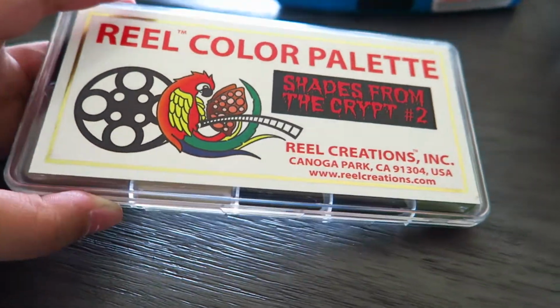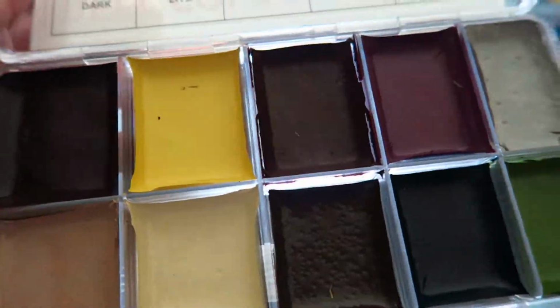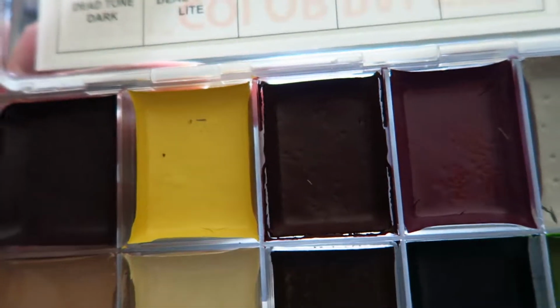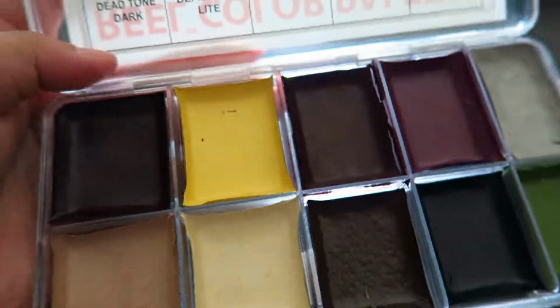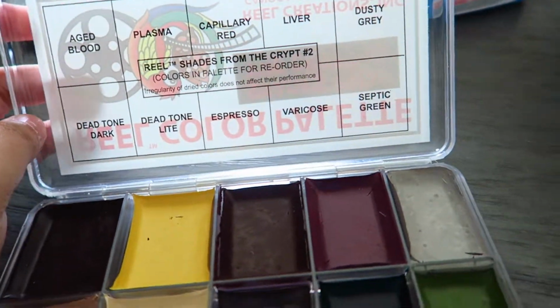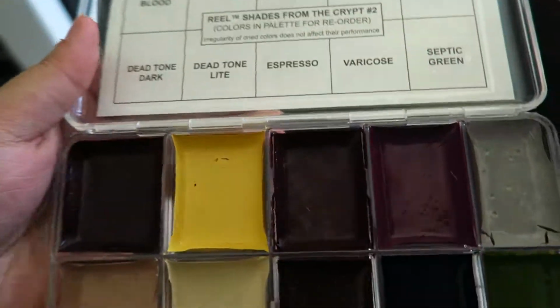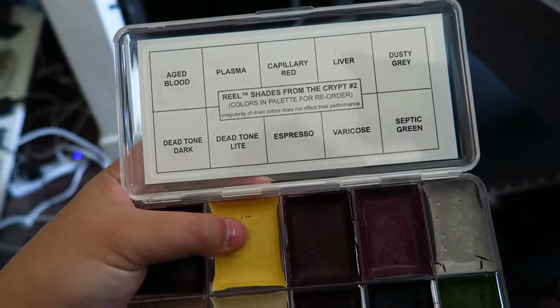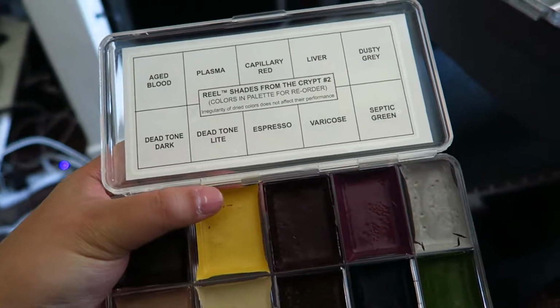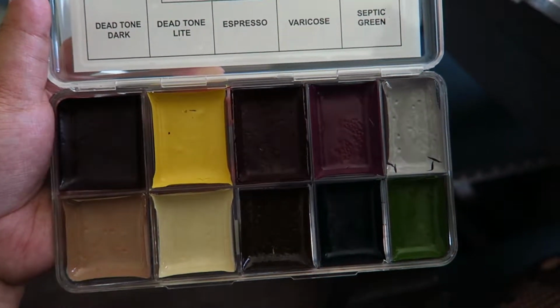Okay, so I kind of wanted to show what the inside looked like, because I've never really seen it. I will say that these, right off the bat, smell like crayons. So they smell like Crayola. I should say not Crayola, but Crayola does make crayons. But so these are the shades that are offered in this. They've got aged blood, plasma, capillary red, liver, dusty gray, dead tone dark, dead tone light, espresso.